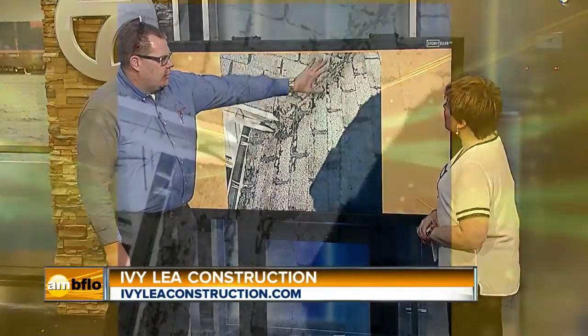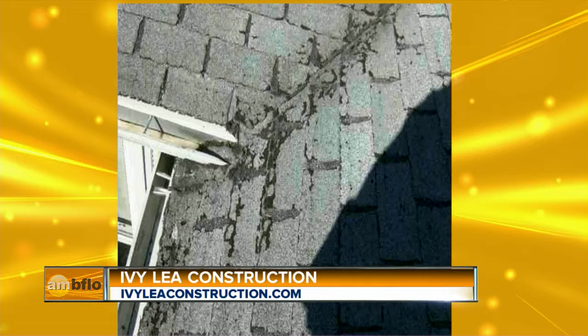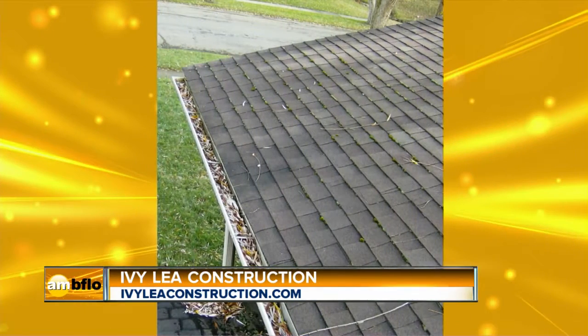Valleys. This is a valley going up here, and obviously if you notice, the shingles are so damaged in this area that this was actually a leak problem that we addressed over the winter. This was from the fall, that it had to be fixed. It was in such bad shape, they just needed a new roof. Again, all the edges of the roof we're going to inspect.